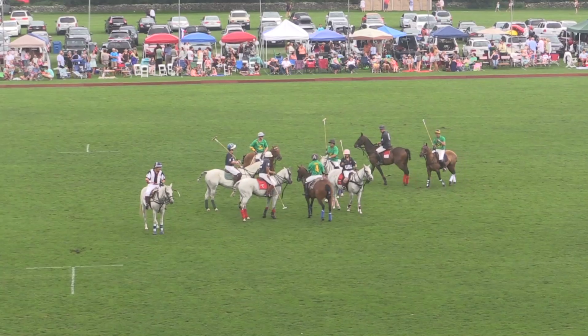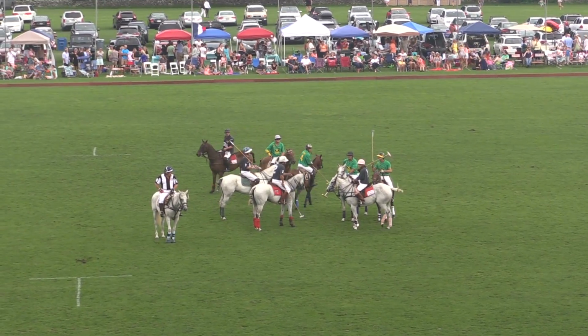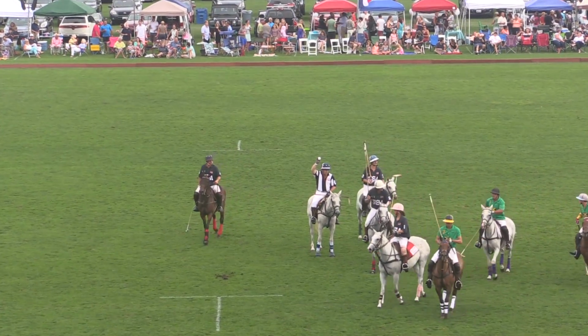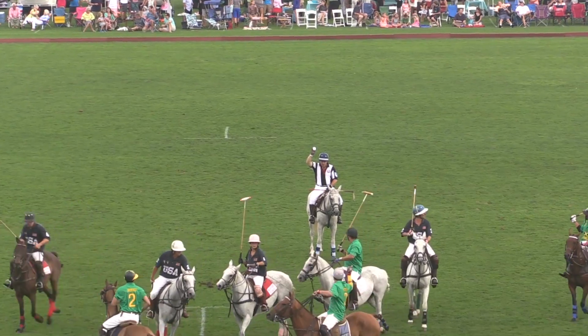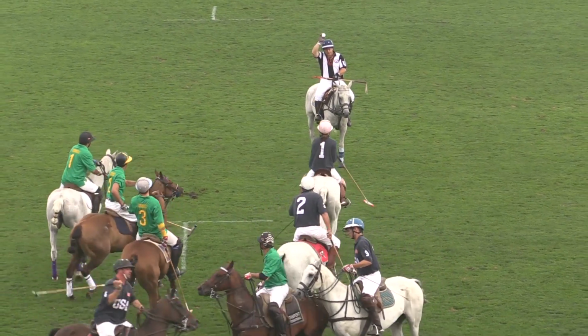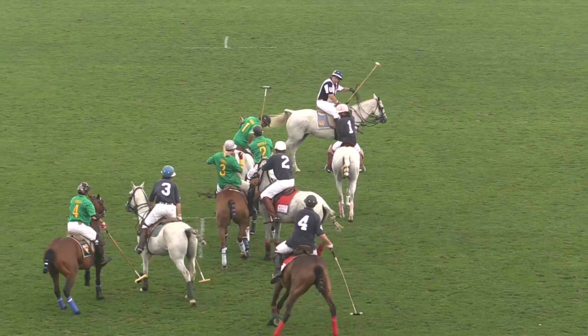Normally the time between, we'll just wait for the teams to line up in front of Jim DeAngelis. Jamaica going up towards the scoreboard. So Jim getting ready to get the second chukker underway, and he does.